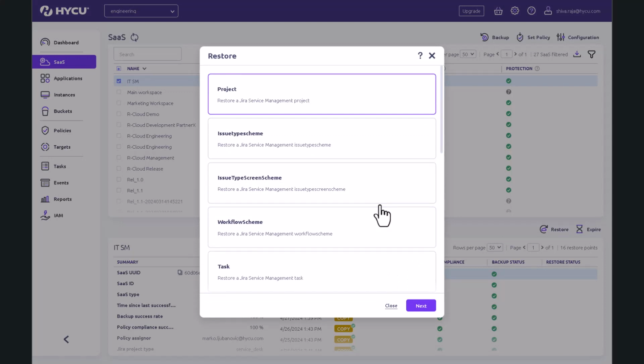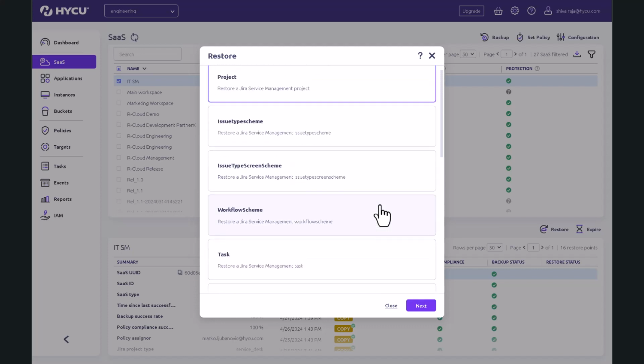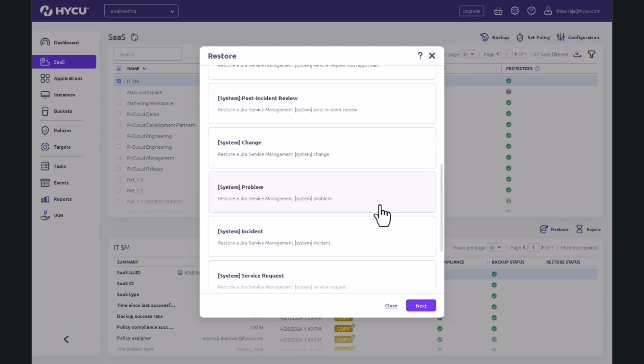This is an example of doing a granular restore of one of our Jira applications. You can see here that our engineers can not only restore their projects, but also the underlying objects within their Jira project, such as their tasks, issues, workflows, and attachments. All of these things can be restored with no agents or plugins, and that is the true beauty of our solution. We literally have the ability to plug into the REST APIs of any of these SaaS applications and deliver a truly application consistent backup and a granular restore.